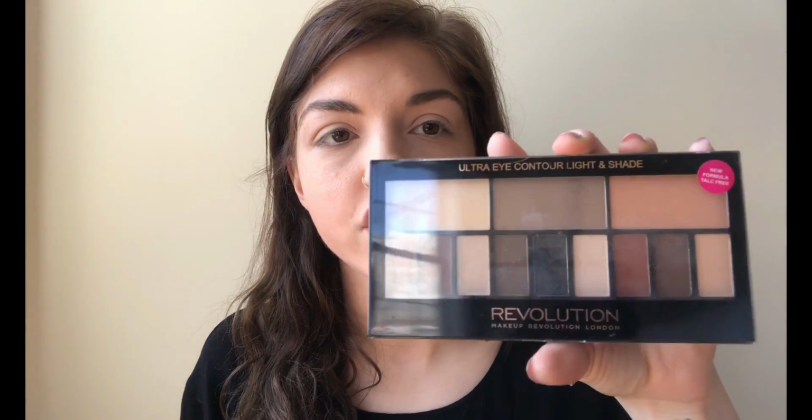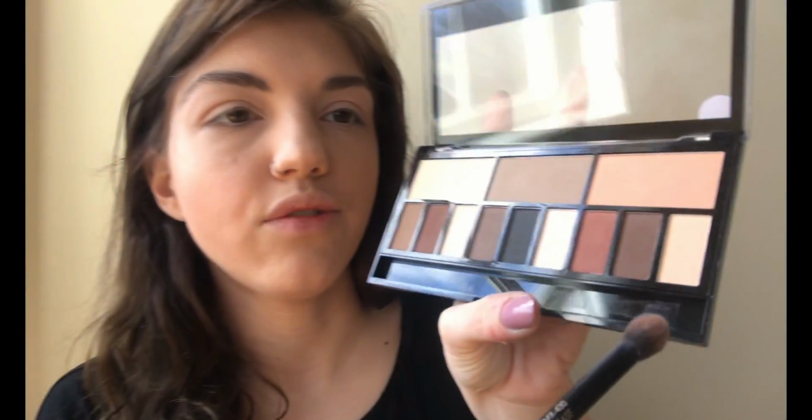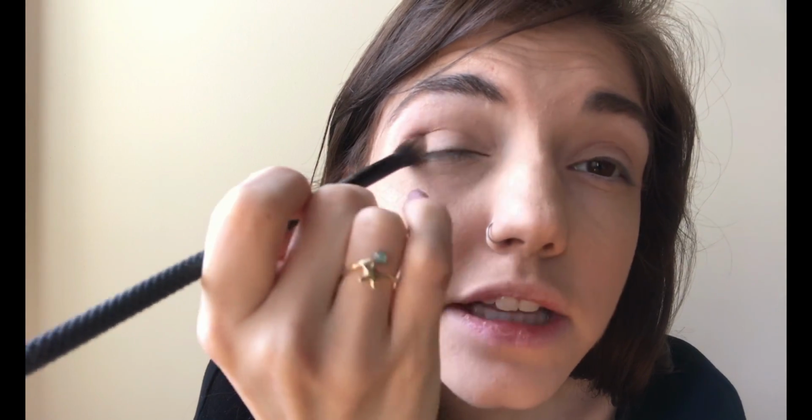I'm going to take my Makeup Revolution Ultra Eye Contour Light and Shade palette just because it has some great neutrals in it. And I'm going to go with this shade right here. It's like the light peachy shade. And I'm just going to put this all over the lid. Then I'm going to take this shade right here. It's kind of like a taupey light brown shade, and I'm just going to put this on the outer corners and drag it into the crease as well.